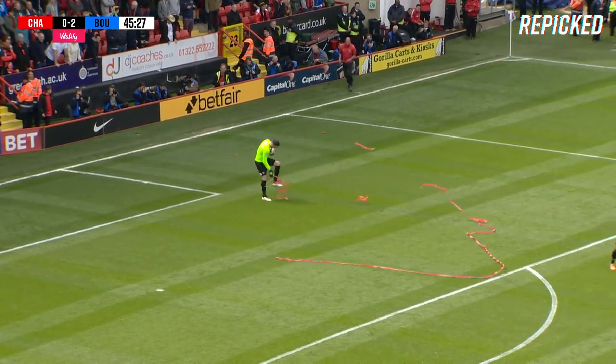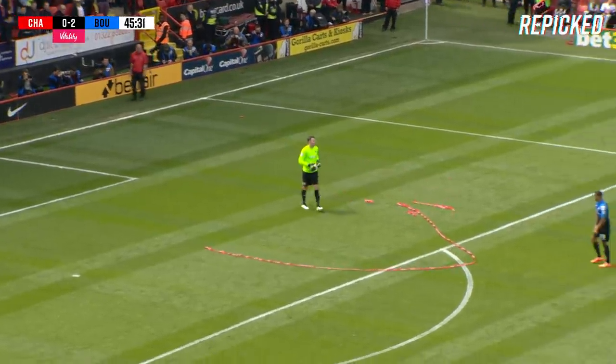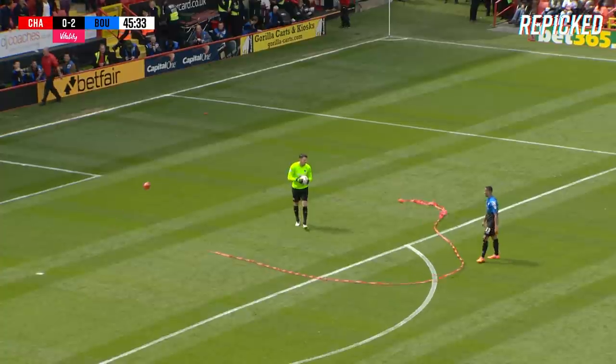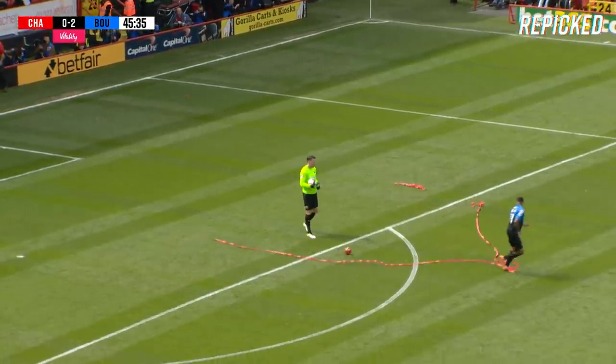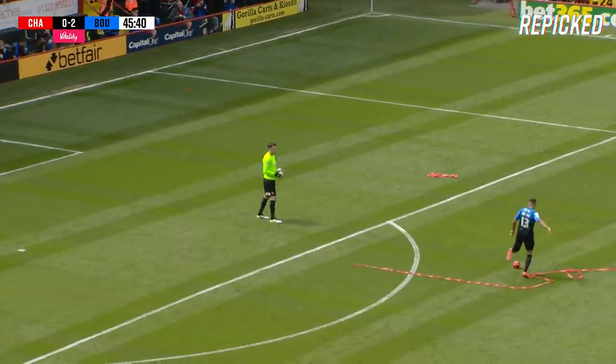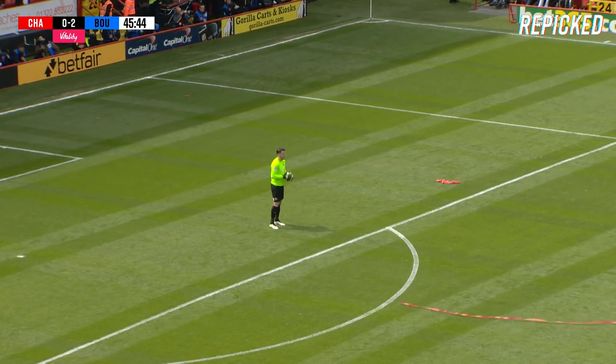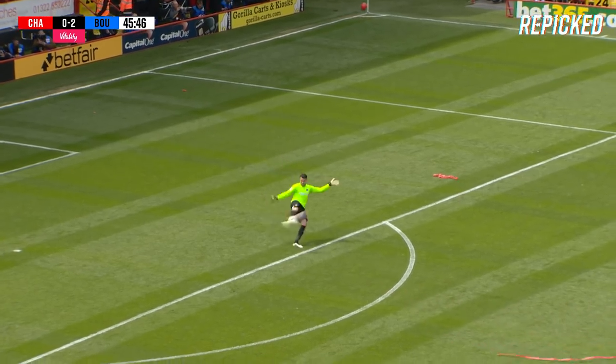And now Stephen Henderson has a bit of ribbon caught up in his boots from the Cherries fans. They're loving it. It's like one of those rhythmic gymnastic ribbon things, isn't it, Willow? Yeah. Oh, and another ball. Yeah, and a little red and black ball. And Callum Wilson has managed to miss with that ball. Put it out for a throw.